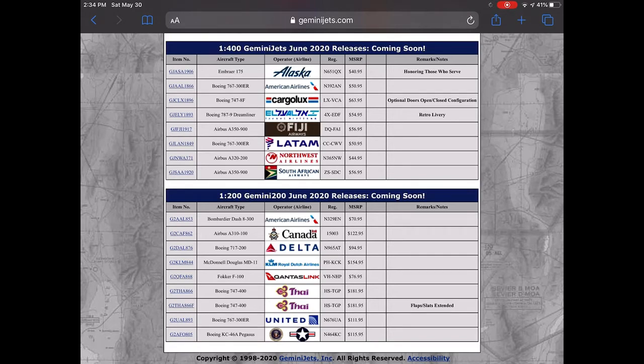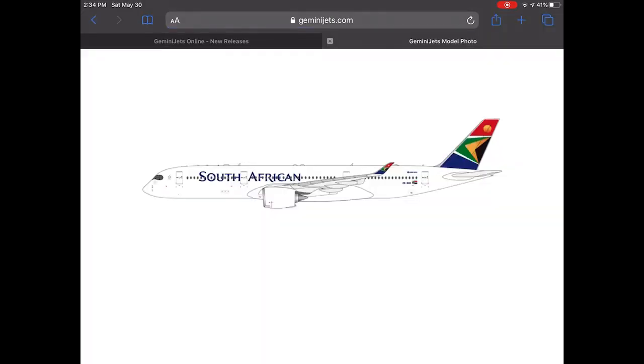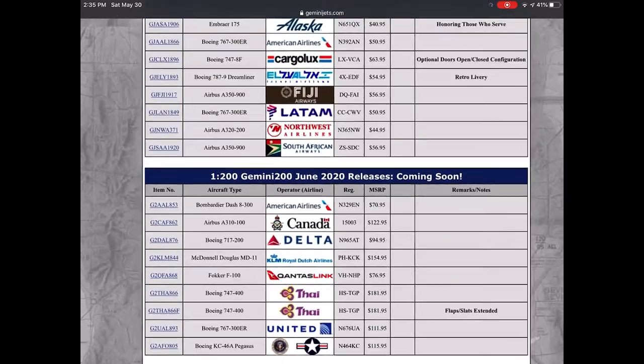Next, we have the South African Airways A350-900, retailing for $56.95. The Northwest was $44.95. This is just a nice paint job. It just looks good. And I think South African Airways, hopefully they don't go out of business. I'm really hoping they can pull through during this tough time.